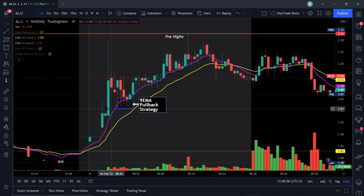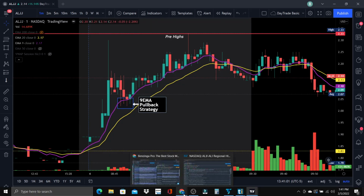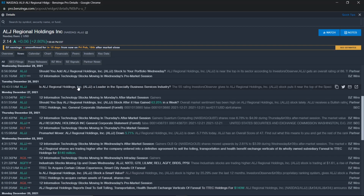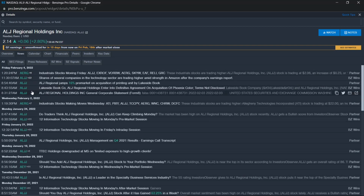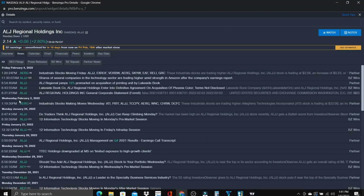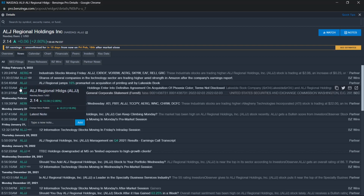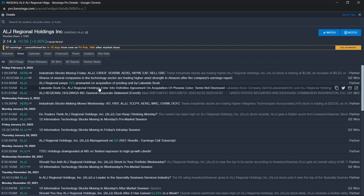When we saw this news, we did flip right over. I always flip over to Benzinga and double check, and of course we did have news to support. So you can see down here on February 4th, which is the previous trading day, we did have news at 8:31. A Form 8. So they filed a Form 8. And then we had a press release here. ALJ Regional Holdings entered into a definitive agreement on the acquisition of Phoenix Color. So this is the catalyst that moved it up.